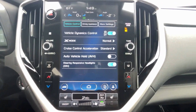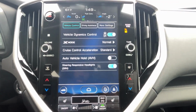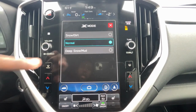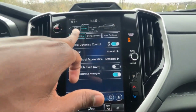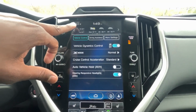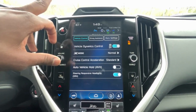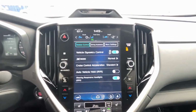Now for the car setup, you can control your vehicle dynamics control, so your traction control there, your X mode. You have those 3 options there, and then you can also go through them here. So I really like that. And then I like having all the shortcuts up here, the weather, Bluetooth, your angles, fuel consumption. I'll leave that up like that.